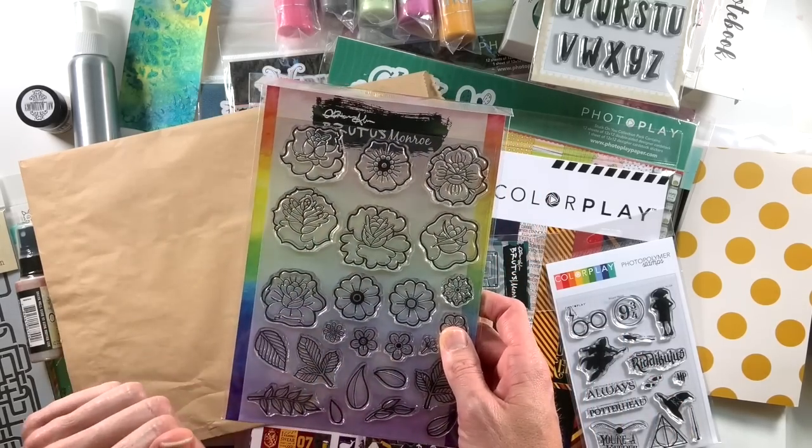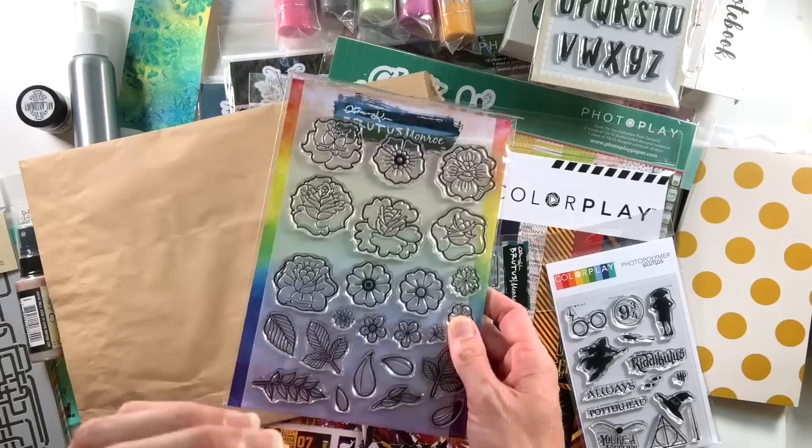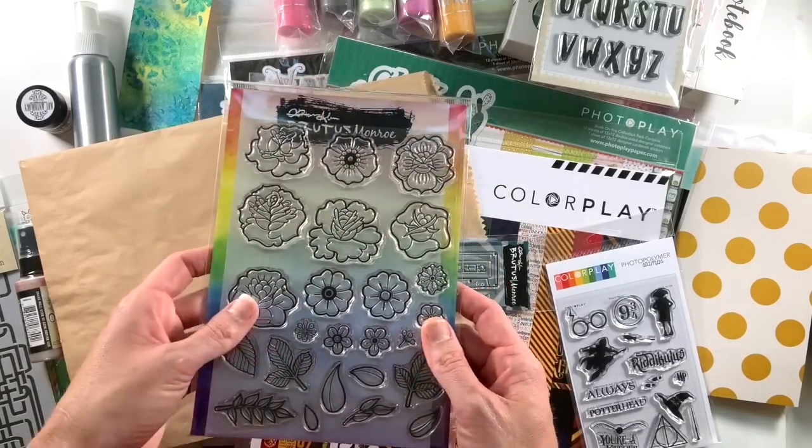If you saw in a previous video, I use black and white florals all the time as ephemera pieces and as layering pieces.